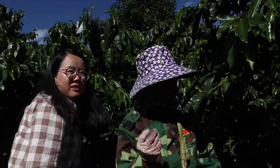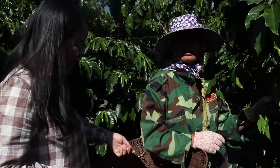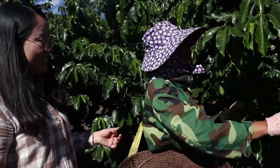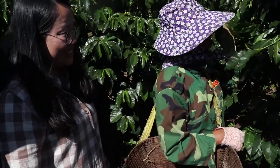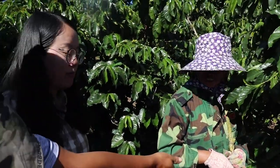So she said she can actually pick 110 kilos per day. I mean, for the cherries. Wow. 110. Amazing. Roughly speaking. And is there any special trick? Picking the fastest? Practice makes perfect. There we go.